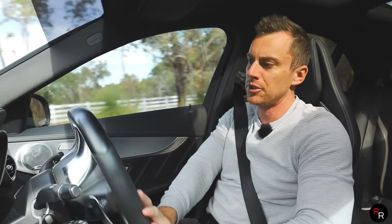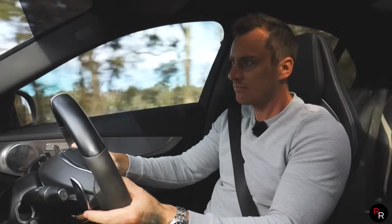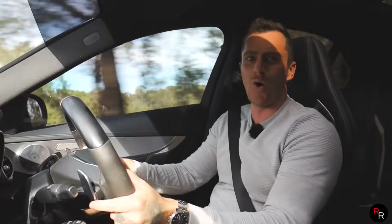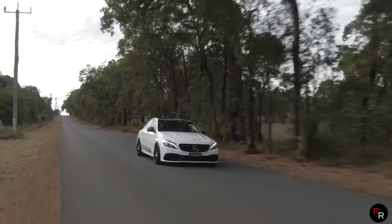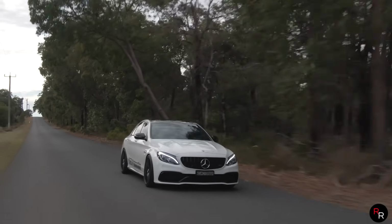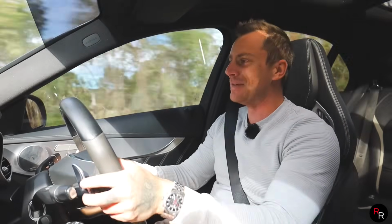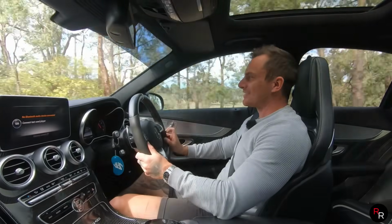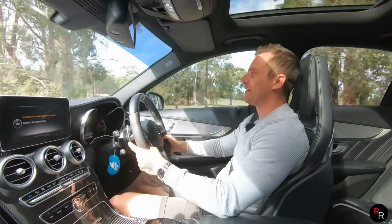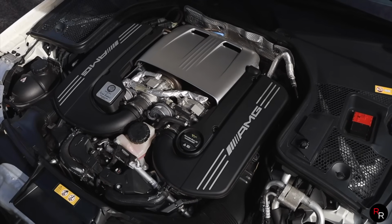Now, in the W205, we've got a bit of a difference here, don't we? So now the noise is very much more crackly, a little bit more tinny maybe, but wow, it's good still.